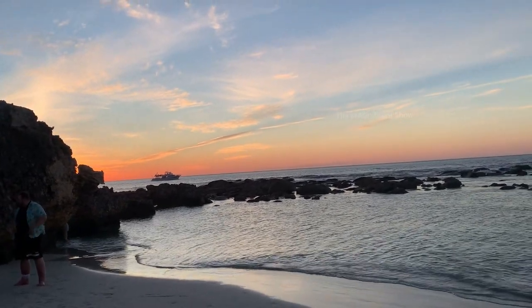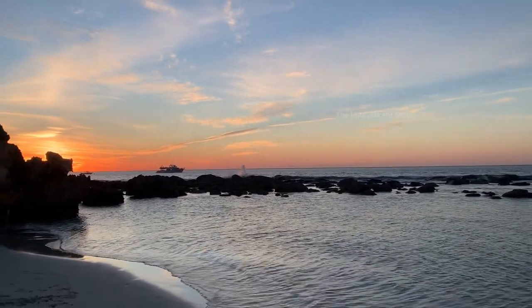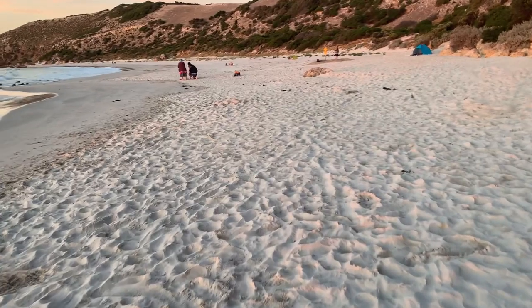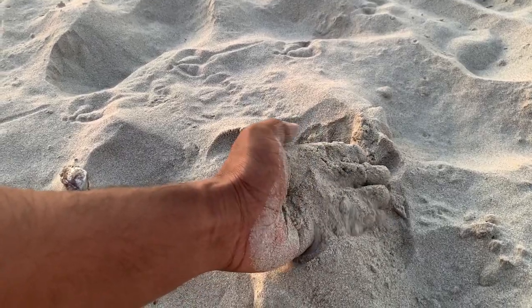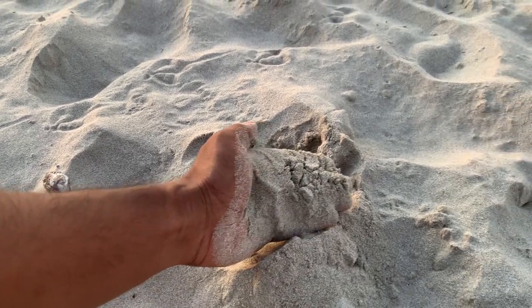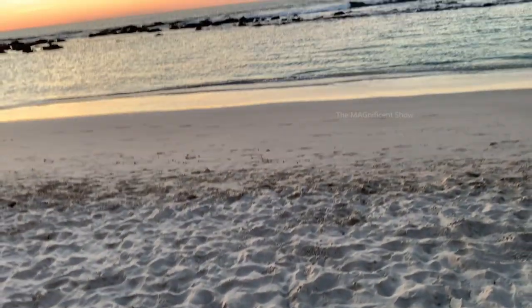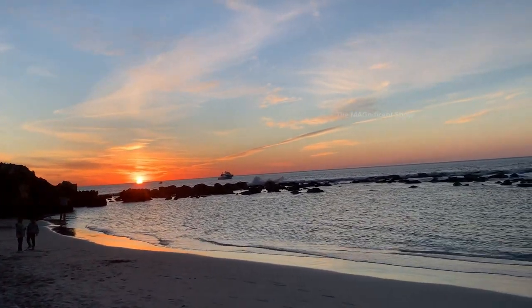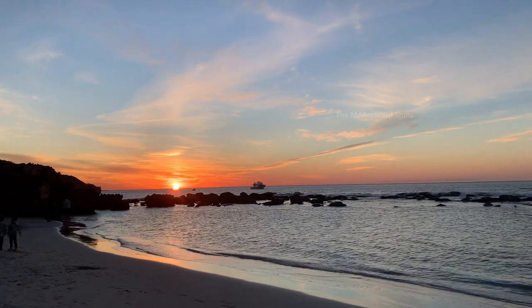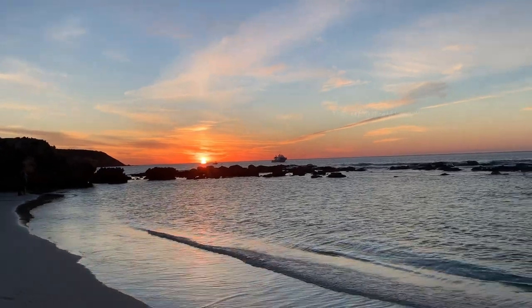The sun is almost gone now, and you can see there is a party cruise or a fishing charter there, guys. Wow, look at this sand, guys. It feels like ice. It is pure white, cold, and very soft to feel, guys. The sunset is amazing, guys. Always the beach sunsets are the best. The sun has almost said goodbye for today and the sky is with golden shades. And the fabulous sunset, guys.